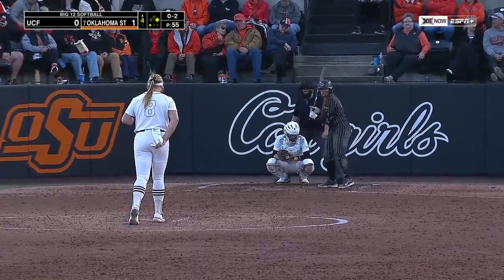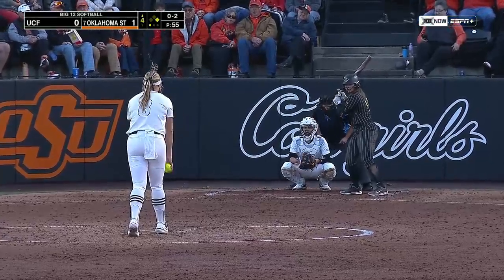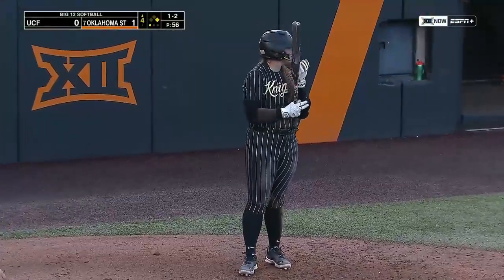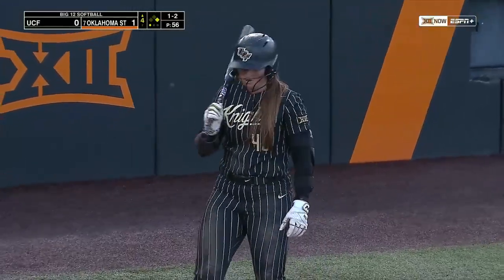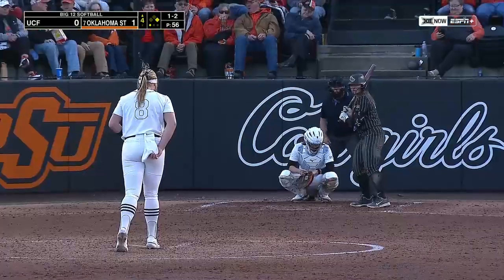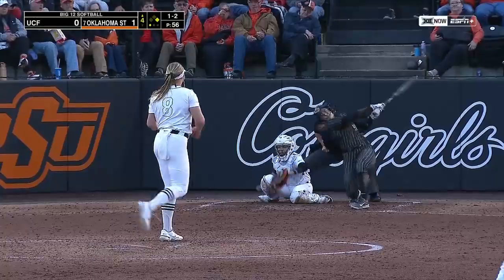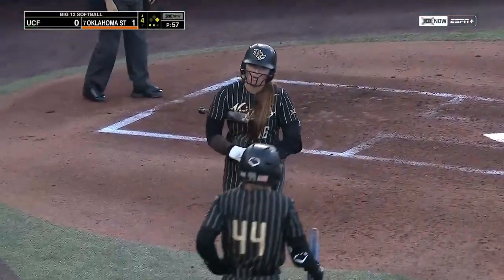Doherty's been one of those fifth-year seniors that has been through it all with this UCF team, and she's really taken on a captain role, with all the younger kids and transfers coming in. She's just been steady through it all and been a leader on this squad. She has 30 career home runs and 143 career RBIs. The 1-2, big swing and a miss for a strikeout, 2 outs.